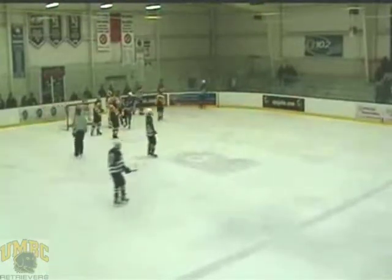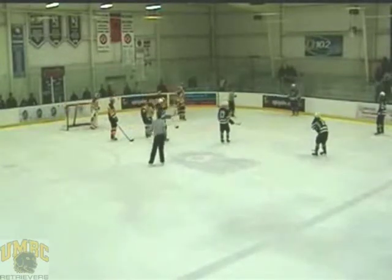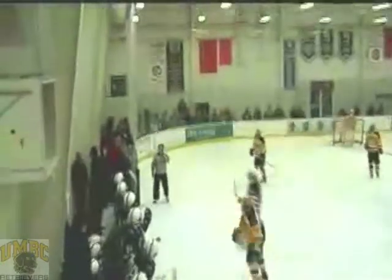Like I mentioned a minute ago, Penn State has turned it up a notch here in the second period. First period, they were kind of flat. UMBC came out and took advantage of that and kind of ran all over them, but certainly not the case here in the second. Well, it did hit the ventilation system as it hit the Teflon.